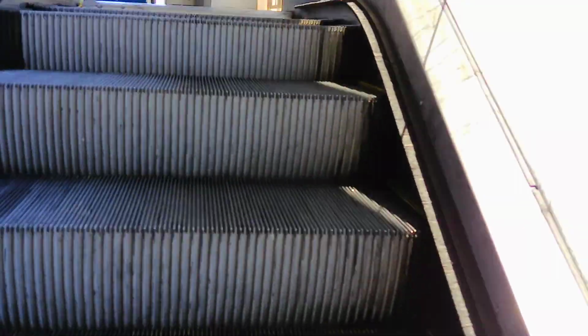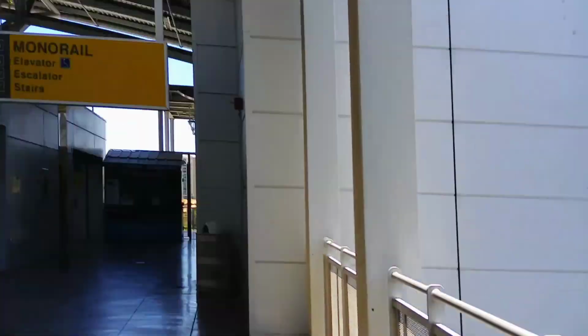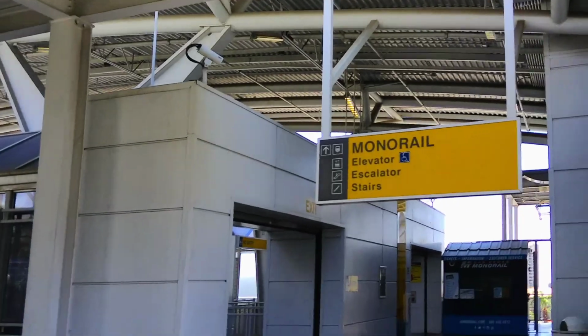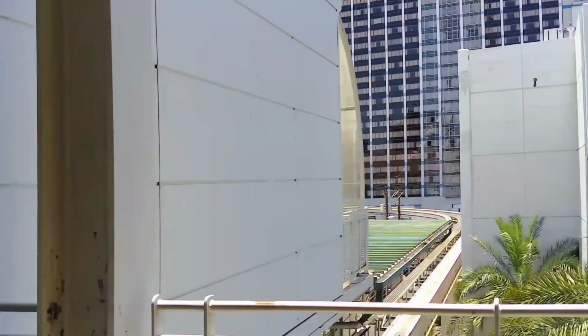Alright, so I'm going to get to the top of this, get a ticket, and take you off for a ride here. That is, if I don't trip and kill myself and break the camera. Alright, so we'll be back.